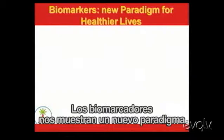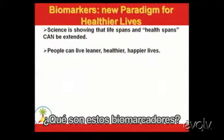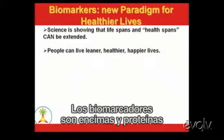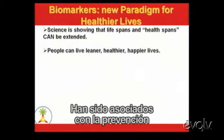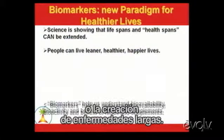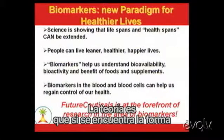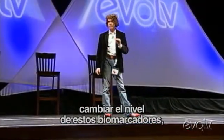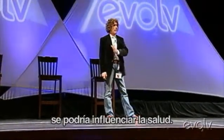Biomarkers present us with a new paradigm for healthier lives. What are these biomarkers? Biomarkers are enzymes and proteins that float around in our blood that we can measure, and they change, and they have been associated with prevention of or creation of long-term diseases. So the whole theory is, if you can figure out how to measure the level of these biomarkers, and then perhaps how to change the level of some of the biomarkers, you can actually influence your downstream health.